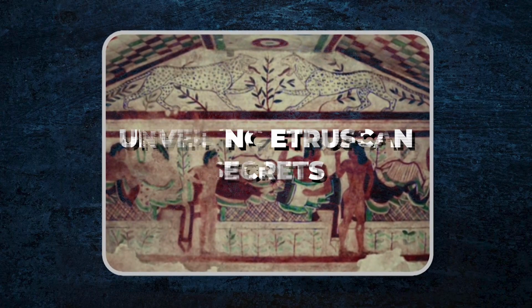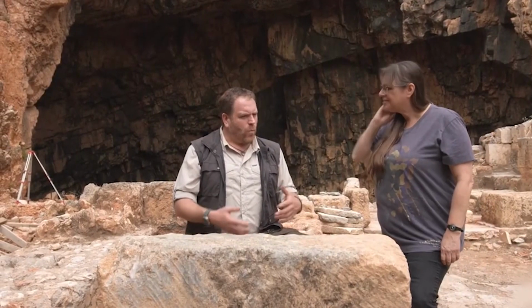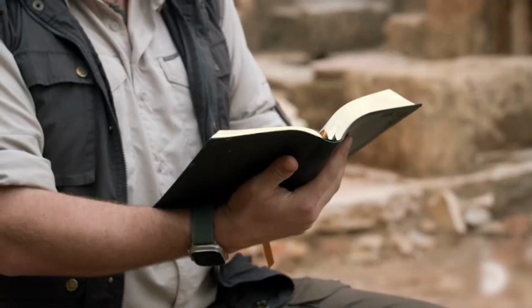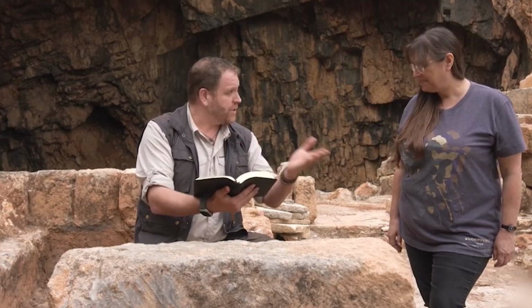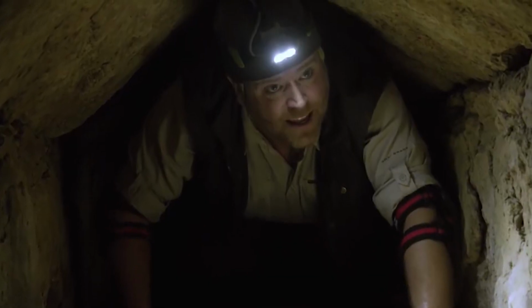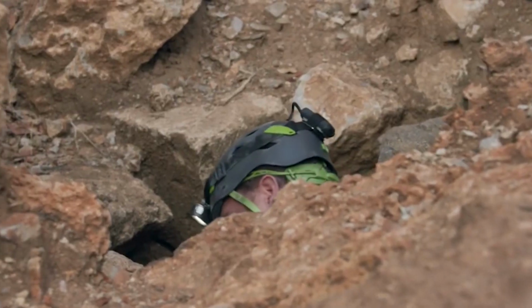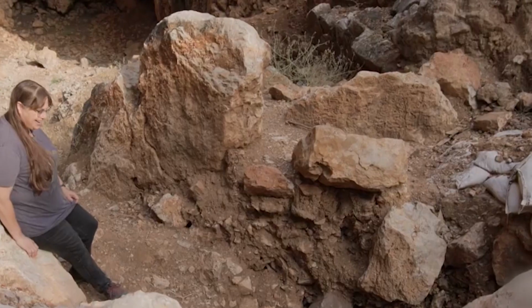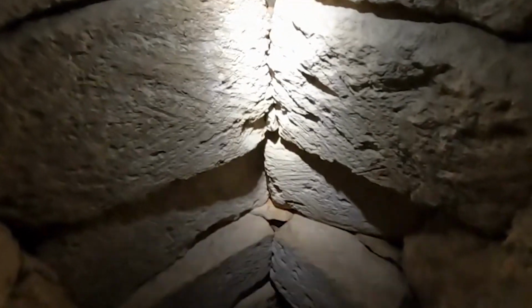Unveiling Etruscan secrets. Shows like Expedition Unknown stress how important it is to protect archaeological sites. Every item dug up gives us new information about the past, but it also comes with the responsibility to handle these ancient items with care. Careful excavation and study are crucial to make sure these treasures can continue to teach and inspire future generations. But it's more than just digging up items. It's about protecting the stories and heritage these artifacts hold.